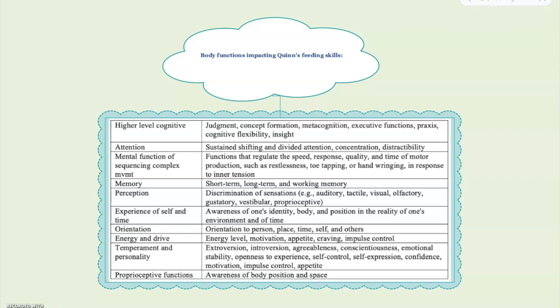Energy and drive, so his energy level, motivation, appetite, craving, impulse control. Temperament and personality, so extroversion, introversion, agreeableness, conscientiousness, emotional stability, openness to experience, self control, self expression, confidence, motivation, impulse control, and appetite. And then lastly, proprioceptive functions such as awareness of body position and space.